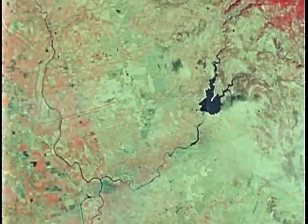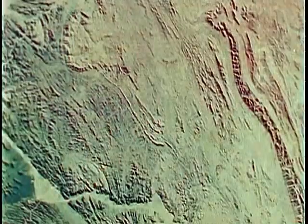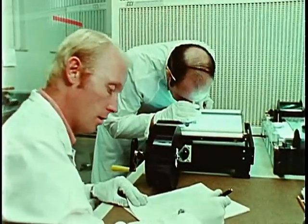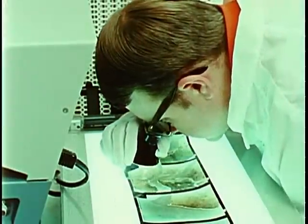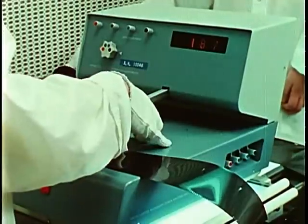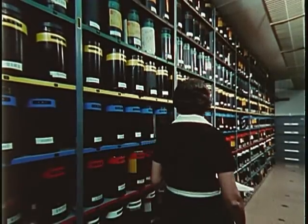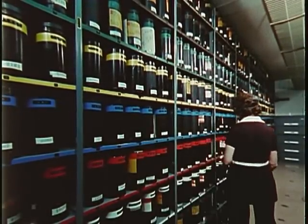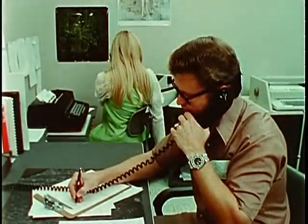Through data collection and space imagery, ERTS opens a door to new understanding of the world we live in. The door is open to all. At the center of the continent, at Sioux Falls, South Dakota, the U.S. Geological Survey operates a data center that receives, catalogs, and stores a daily flow of ERTS and high-altitude aircraft imagery. Simultaneously, orders for pictures pour in by phone and mail.